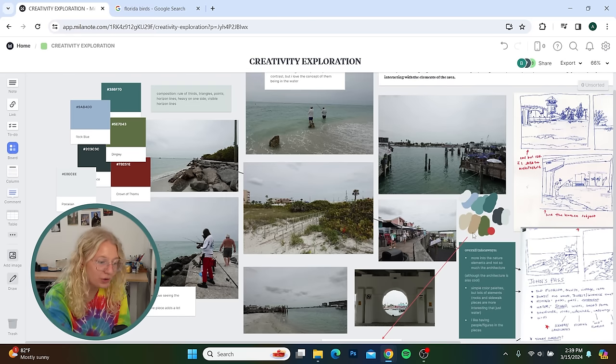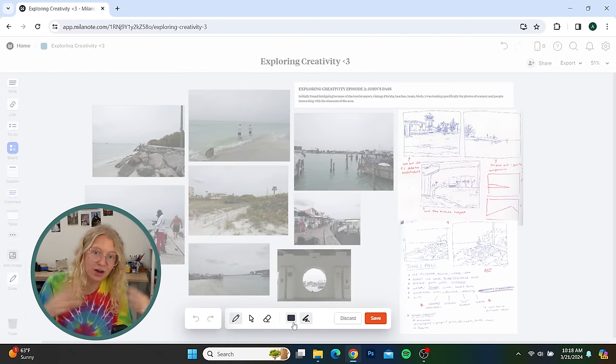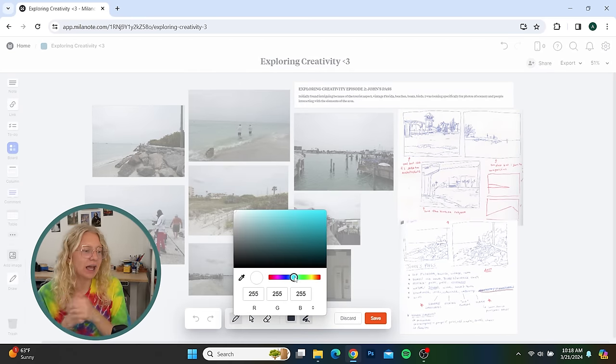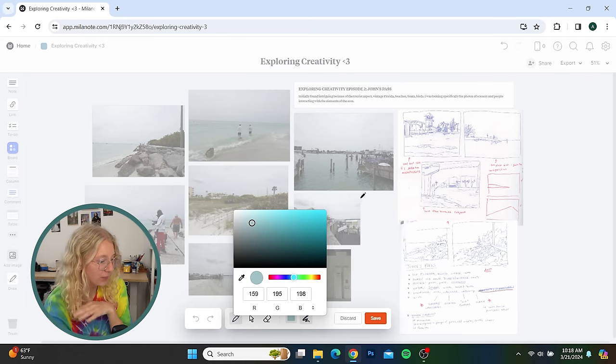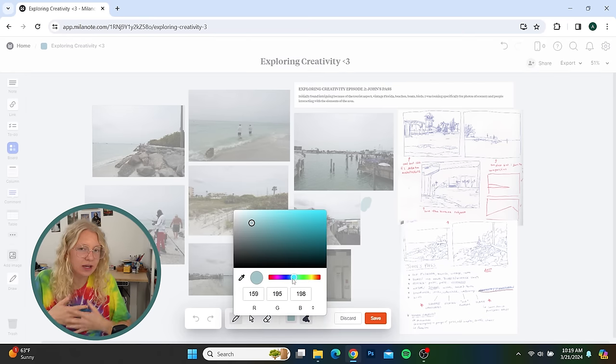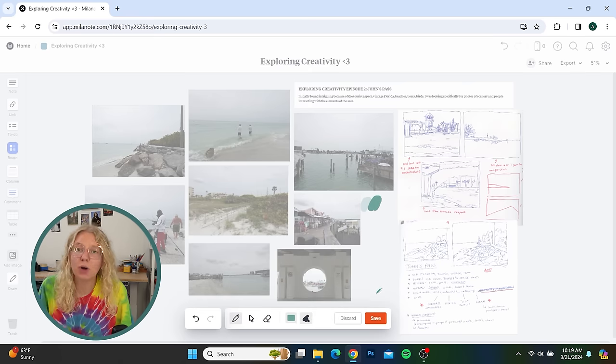So you can see I have pulled some colors. Here's where I was just using the pen tool because you can draw on your board with Milanote. There was this pop of red. I love this pop of red. I loved having this very neutral palette. Actually, I took notes on this as well. I love having the neutrals, and obviously with the sky and the water, there's lots of gradients going on, but they're all neutral or cool toned or very similar small palettes.